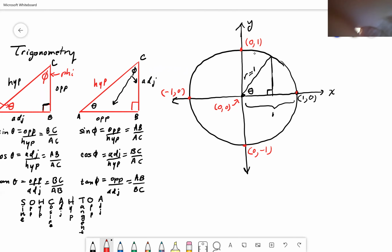Now, what I want you to realize is that I could have made this line here, and I could have made a different triangle. But how long would that hypotenuse be? 1. It is always 1, no matter what you do. No matter where you turn that line, that hypotenuse is always going to be 1. And what's great about this is, as we go around the unit circle, our X and Y will change depending on which triangle we're working with, but that hypotenuse always stays the same. From here to here, we just say it's X. And here to here, we just say it's Y.